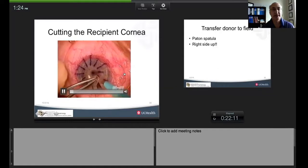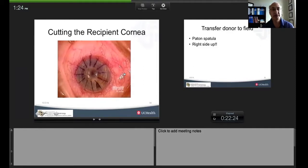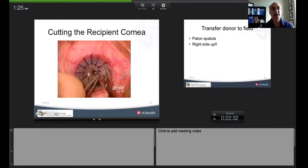You can see that I'm using this blade to create an opening just big enough for my corneal transplant scissors. And these are Troutman Barraquer scissors. Again, I have no financial interest. I believe they are manufactured by Bausch & Lomb Storz. But you can see they're highly curved. So then I lift with that inner blade to make sure I'm not engaging the iris.